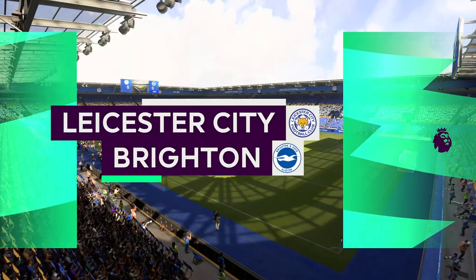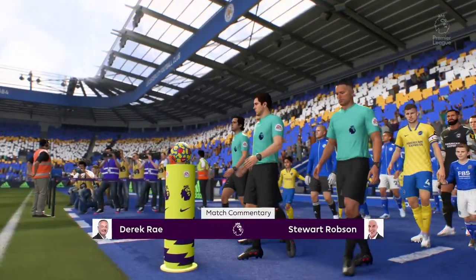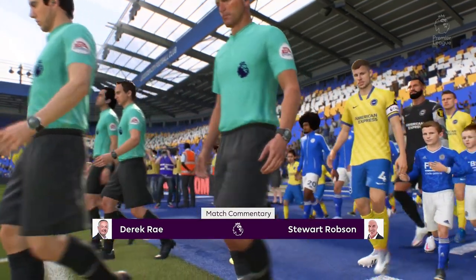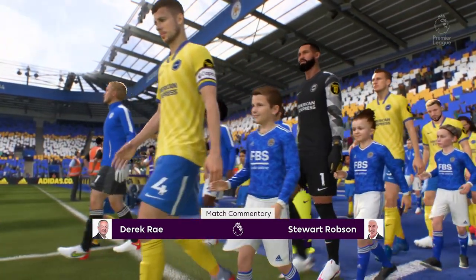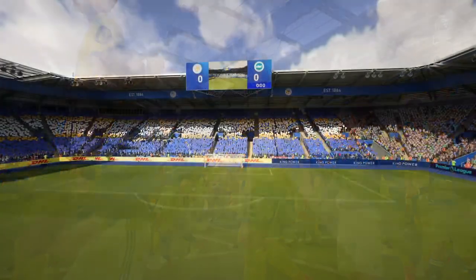And hello to you from the English Midlands. We're here at the King Power Stadium. My name is Derek Ray, and ready with his tactics board to provide all the analysis is Stuart Robson. And very much looking forward to bringing you action from the Premier League. It's Leicester City, and they take on Brighton.